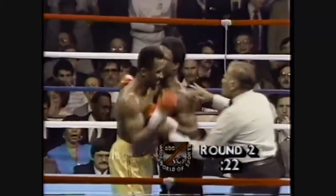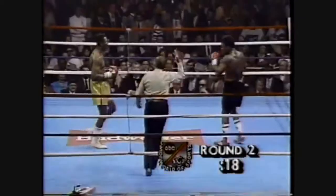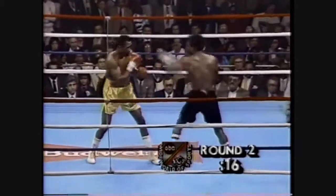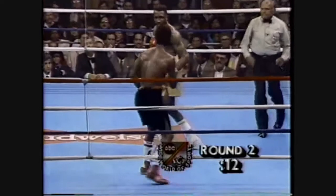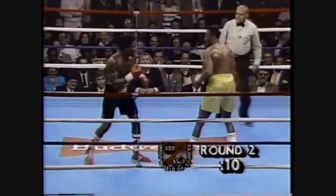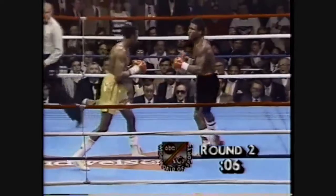Thomas holding and hitting there. That is attack, complaining about the head. If it becomes a brawl, that is not to Hearns' advantage. At this weight, Jim, Thomas Hearns may not still have the ability to move and use the boxing skills he did at lighter weights.